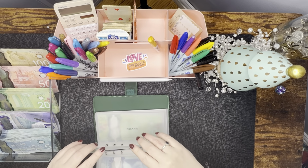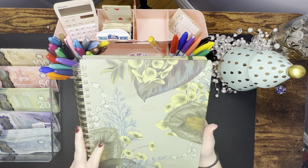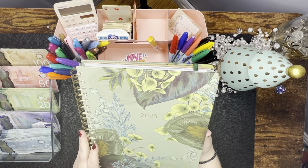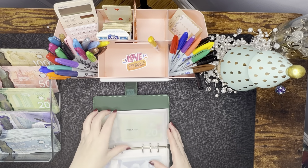I don't think I've really shown you guys my 2023, 2024 planner. I love it. It is a 17-month planner from the High Note collection, and it is really nice. It's got some really pretty tabs, and it's got a pocket in the back, but isn't it so cute? I love it so much. All right, so planner supplies we're done with.